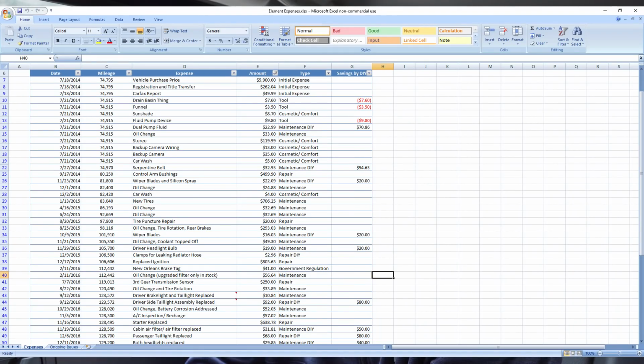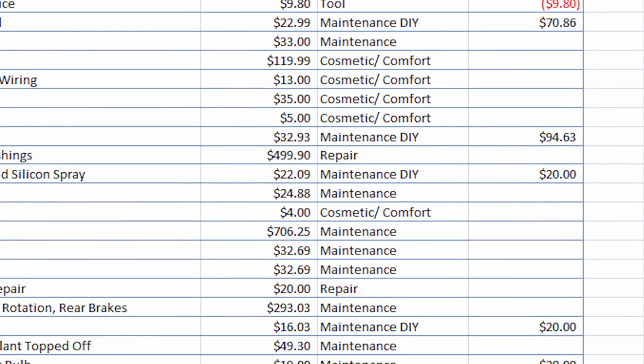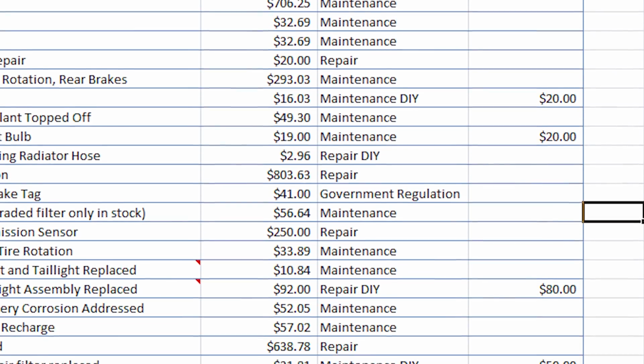And when I bought the Element back in July of 2014, I started a spreadsheet. And I really like spreadsheets. I'm kind of a huge spreadsheet dork. It's really helpful for situations like this. And I have tracked every single dollar that I've spent on the Element since the day that I bought it on this spreadsheet. That doesn't include things like insurance or gas.